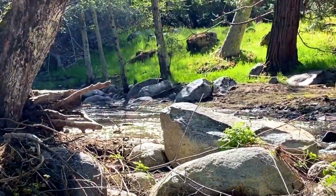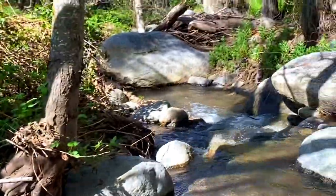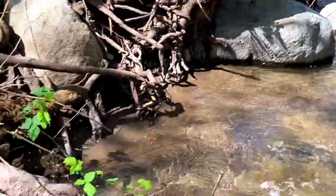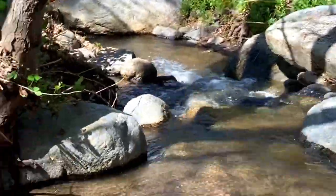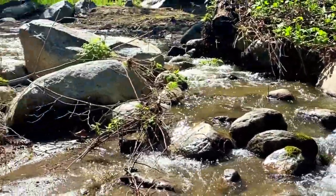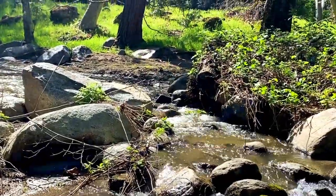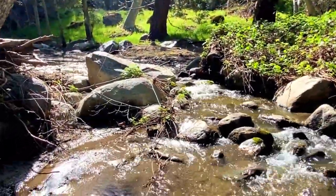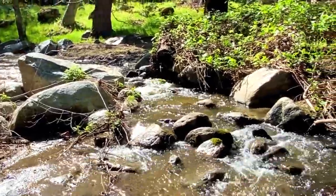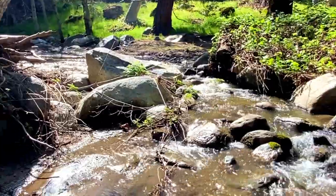Even though all that stuff is covered up with sediment, all this water running through it will carry it down further downstream, downriver. And gradually, more and more surface area within these cobbles and boulders will be exposed, basically increasing the real estate for the insects to habitate and perform their ecological duties.